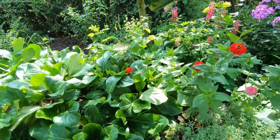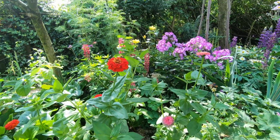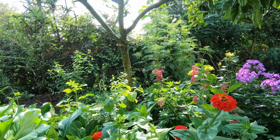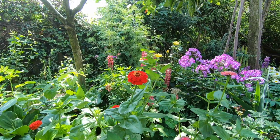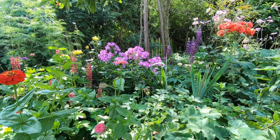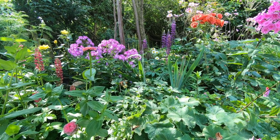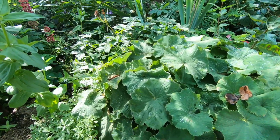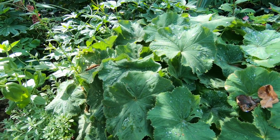Under the medlar. The lupins are going over now. Alchemilla always looks good with raindrops on the leaves.